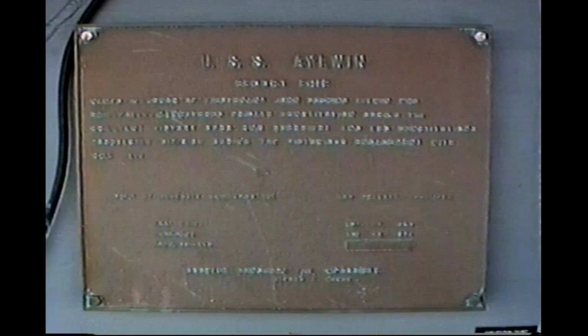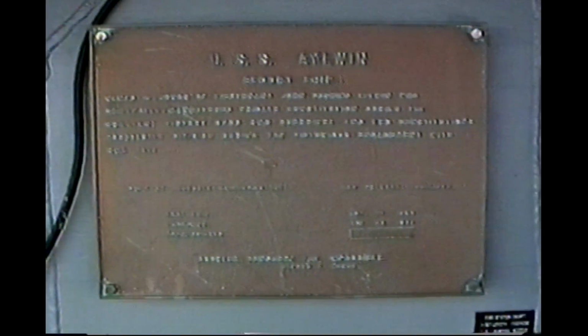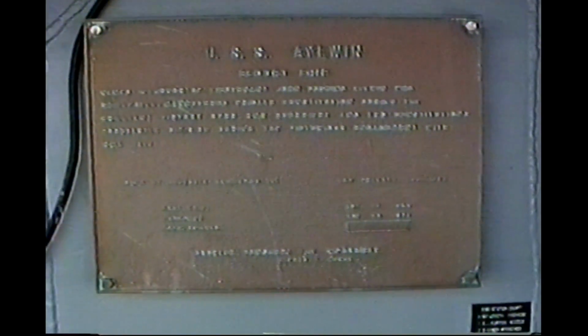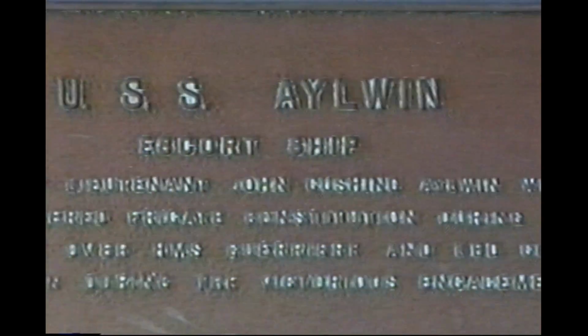Well, here it is, the USS Aylwin. Wanted to get a good film of this before we started decomming, so you could see exactly what she looked like, but I mean, you know me. Sometimes I just kind of get a little lazy. But this is the ship, and this is what I have been on for the last 2 years.